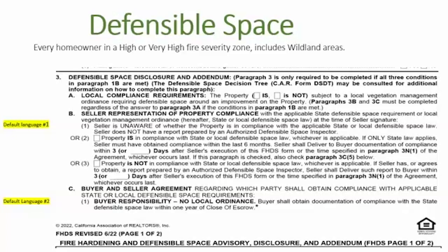Who's responsible? Does the seller have to create defensible space to sell their home? No. Believe it or not, no. They don't have to create fire hardening either, but they have to disclose everything, right? Like if I sell my home with termites, do I have to get all the termite work done? Not unless it's an FHA loan, a first-time home buyer, but you have to disclose, correct? Well, in this situation, people living in a fire zone do not have to bring it into compliance, but they must disclose.